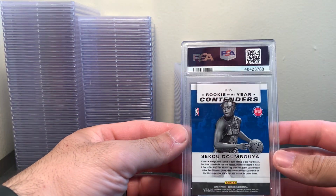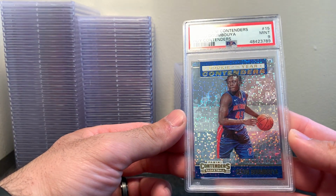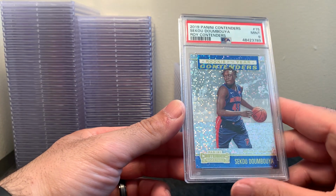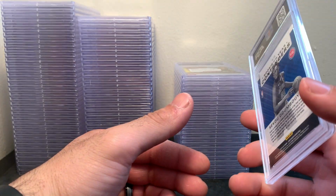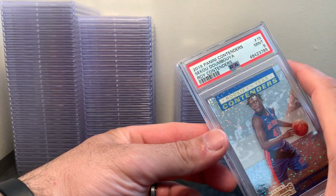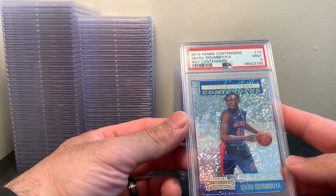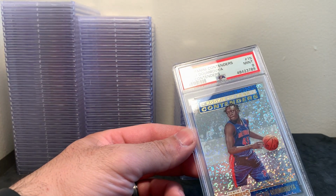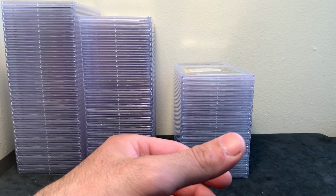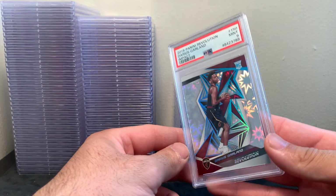Sekou Doumbouya, a guy who's not playing all that well right now, but I'm holding on to most of his stuff. This is a card I definitely wouldn't grade now. I just like the look of it, but it's a card you definitely shouldn't get graded. Out of this whole order, I think this is the only card I'm probably going to take a loss on, because this is not a desirable card. Its only saving grace is that PSA prices to grade have gone up, so maybe that'll save me and turn $16 into $20, and then I can make $2 profit.